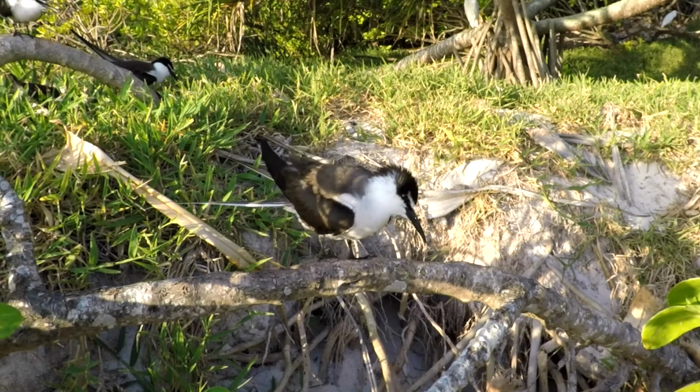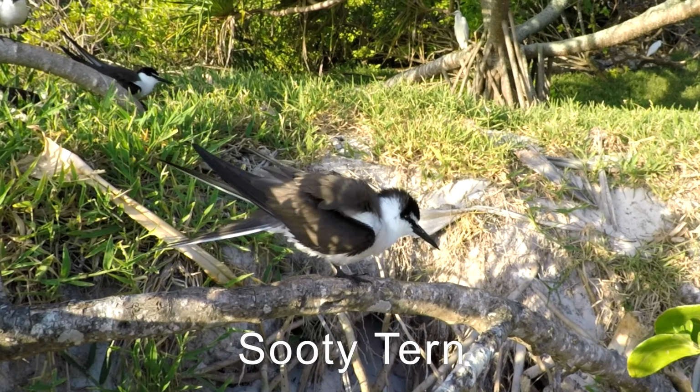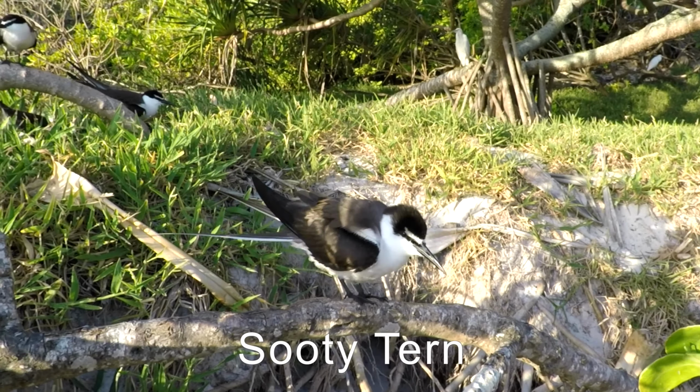There are crested terns, black crested terns, which come in. They aren't actual residents. They come and they rest, but they'll rest in flocks sort of on the rocks before they fly on to the next destination.